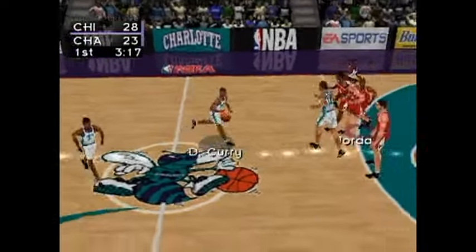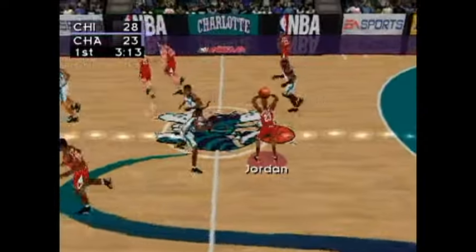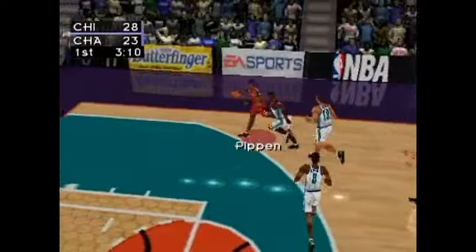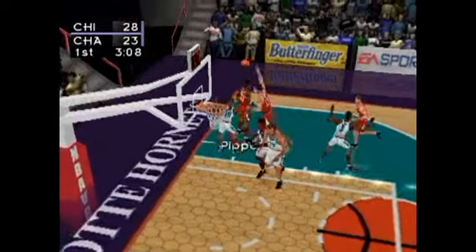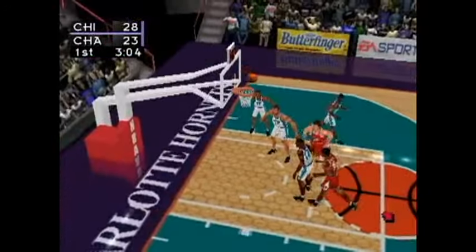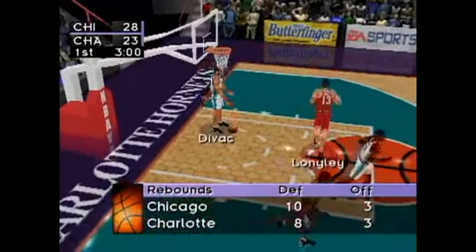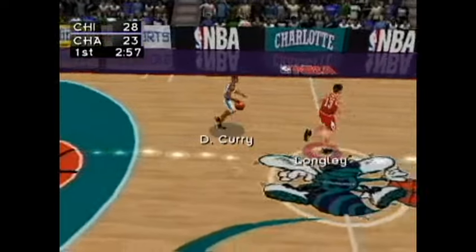Inbound pass to number 5. Curry to Mason. Number 23 picks off the pass. Gets it to Pippen. Quick pass to Longley. To number 23. The 3. In and out. Number 13 misses the 2.